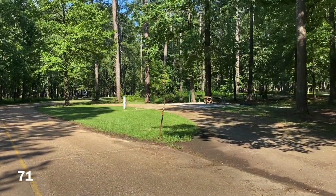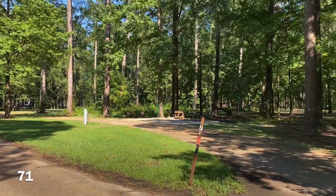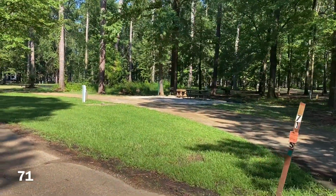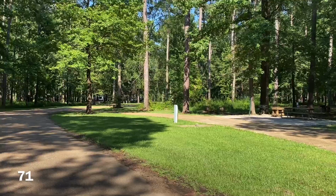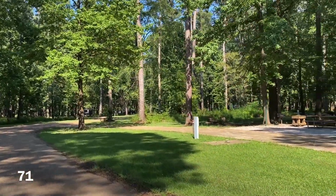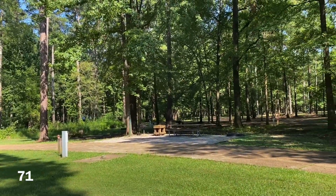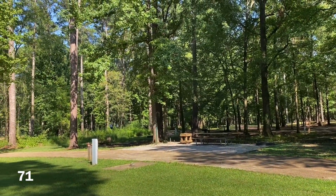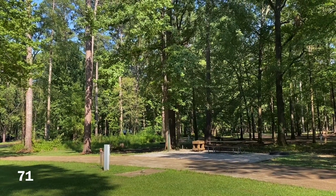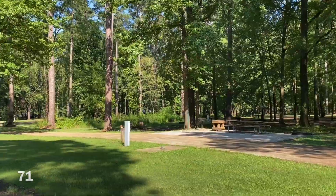And on this loop, you will find a number of pull-through sites. And we come to the first of those here, site number 71. Pull-through, it is kind of wide open in the midday, mid-afternoon sun. It is a full hookup site. Your campsite does hold a little bit of water behind you there, as you see the next nearest campground from the opposite loop as well. Camp 71.